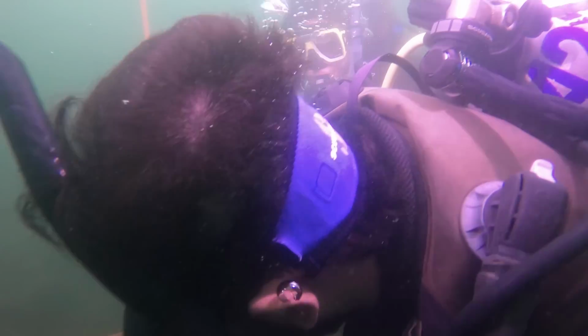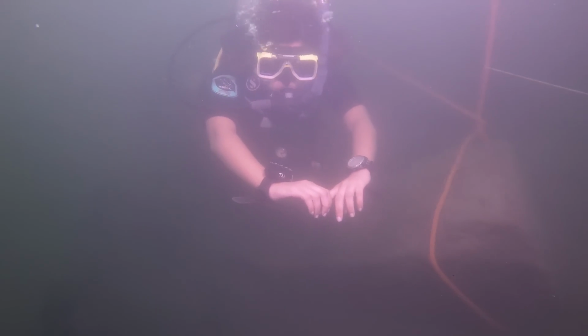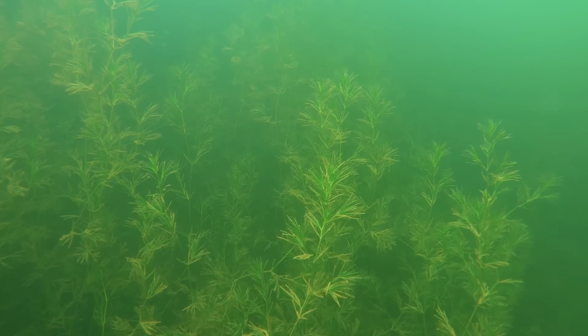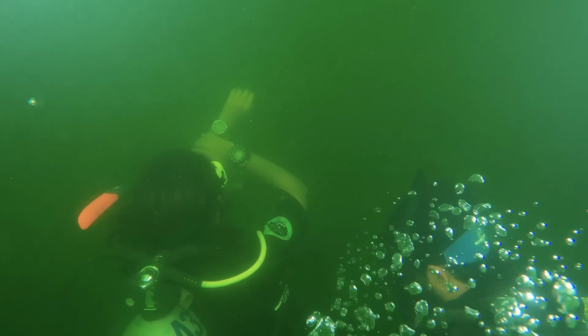So the first test is a swimming test. If you're doing your open water certification, you actually need to be a swimmer. So the test was basically for me to swim non-stop for 200 meters, and also there's a float test after that, so you're basically supposed to float on your back for like 10 minutes.